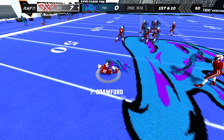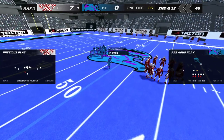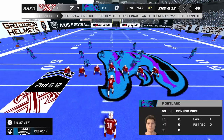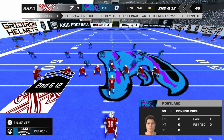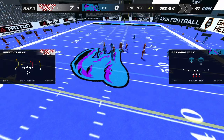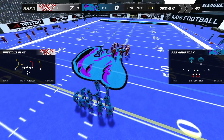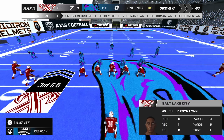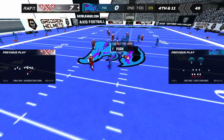Number 8, pitching left. That will bring up second down. Second down. Steps into the pocket. Play action fake. Grabbed out of the air. That gets us to third down. Let's see what the call is on third down. Go! Hands it to number 36. That brings up fourth down.